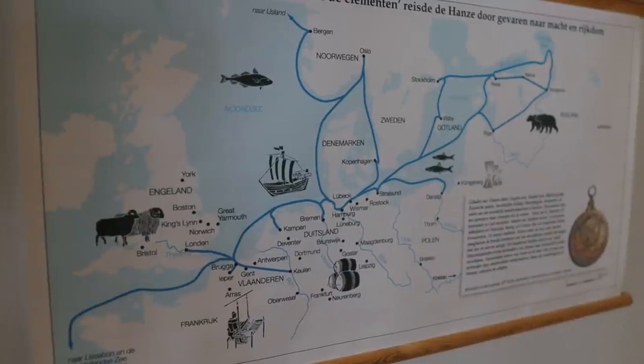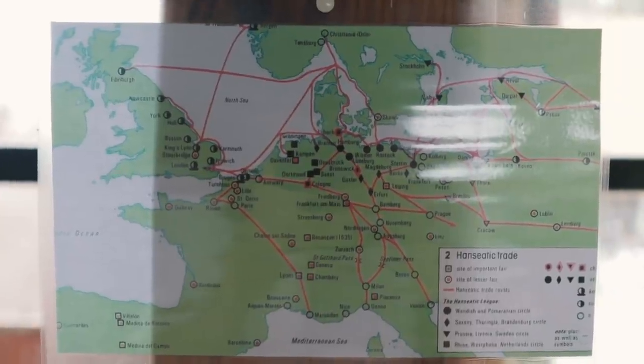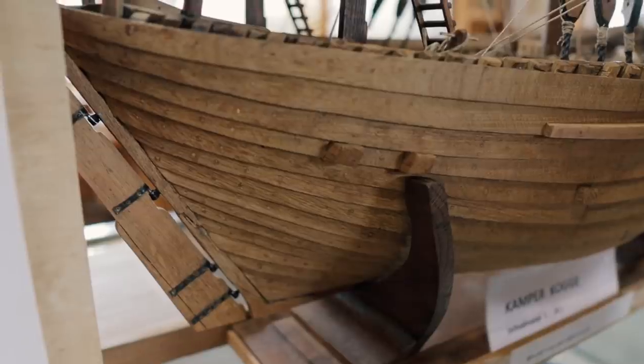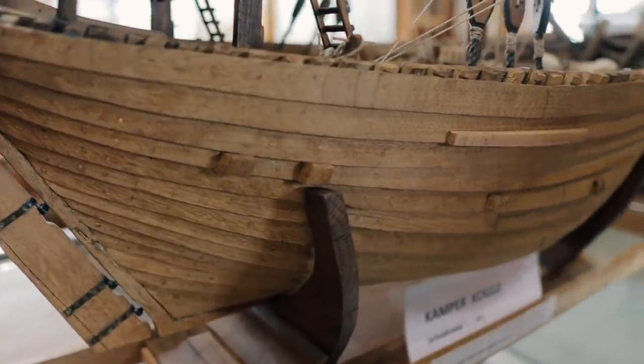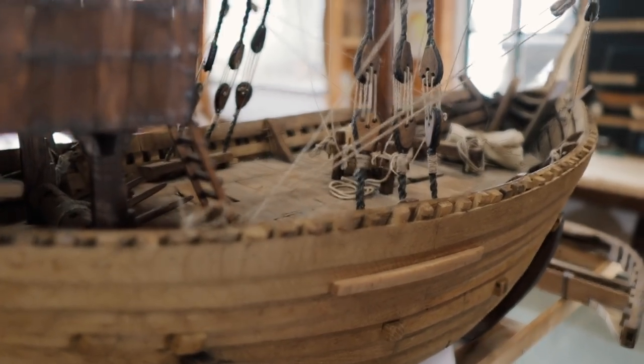Every year, except for this one, COVID, of course, the Kocha tours around Europe, again sailed by volunteers, stopping at various ports to enthrall guests and share some Northern European history. If you'd like to get involved with the Kocha and maybe even get a chance to go sailing, I'll leave all the details in the video description.